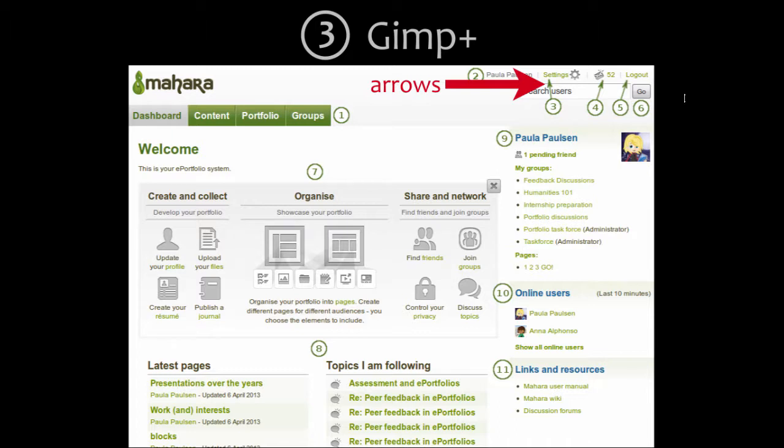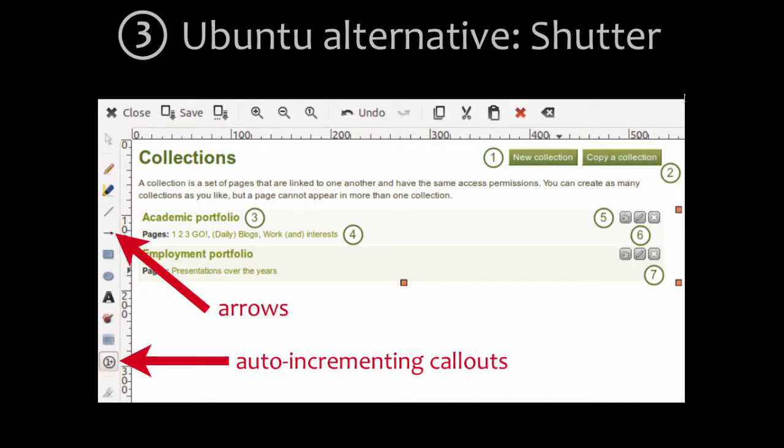Another thing that we also use is arrows, not as heavily as callouts, because I usually only use them when I really need to point to things where there's a conglomeration of stuff. But these arrows are also generated by a plugin in Gimp, and I actually keep some of those arrows in an extra file so I can always make sure they're the same size, so that I don't always need to remember which numbers I put in for the length of the arrow or the width of the wings and so on. If you are using just Ubuntu, you have a great alternative in Shutter.